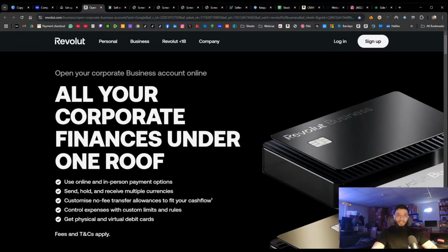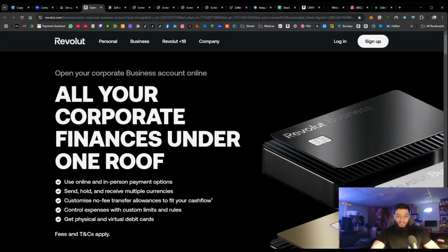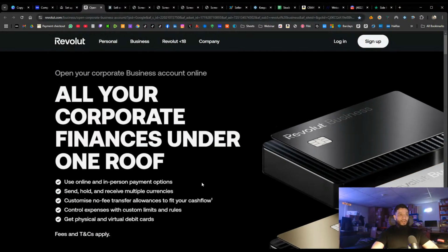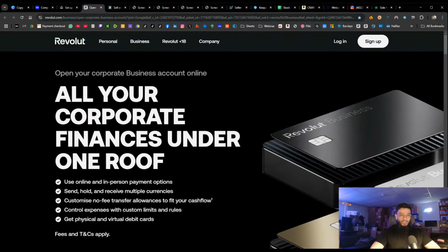Someone's saying that it's £12 to set up a company. Last year, they actually changed the price of setting up the company to £50. So as you can see on Company's House over here, it's £50. So yeah, you can use Tide or Revolut to set up your business bank account. It's actually free to do so as well. They charge you 20p per transaction.